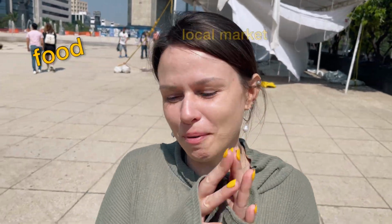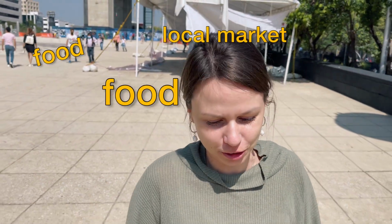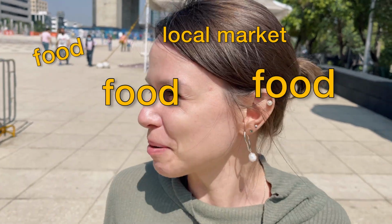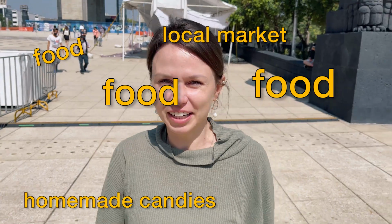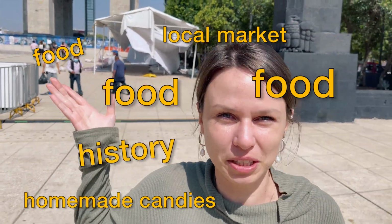What have we done so far, baby? So we started with food, we went to a local market, we had another food and more food there. Some candies, homemade candies. Now we are getting a history lesson by this monument. Where are we going now? I don't know, do you know?